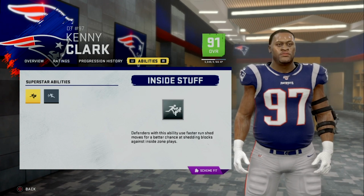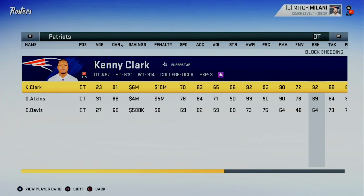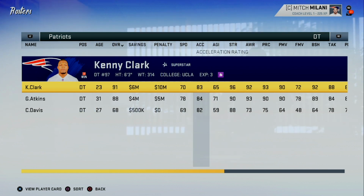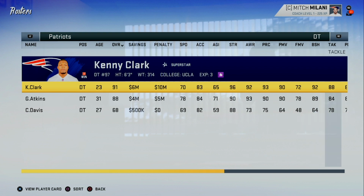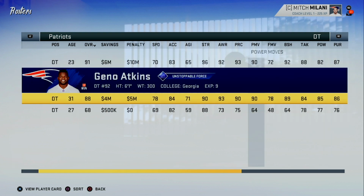He's more of an elite run stuffer, but he's probably the best in the game at that spot because I don't think anybody else is as highly rated as him. And the thing I love about him, just like Cox, is 96 strength, which is elite, but he also is not too slow. He has 70 speed, but for the most part, he'll be playing nose tackle for me. He's big enough to do so, and he does in real life. He also has 90 power move and 92 block shed, 88 tackle, which are always nice.